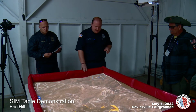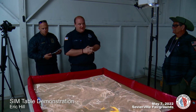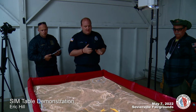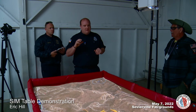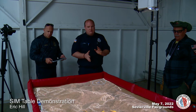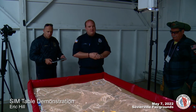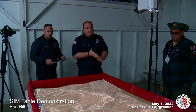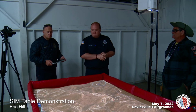The downside to this table is my max wind speed is 66 miles an hour. The wind speeds were higher on the initial day. That's why this table wasn't deployed at that time. But anytime we have wind speeds under 66 miles an hour, this table, we should be able to predict fairly accurately what's going to happen in these areas. Is it of any help whatsoever if the wind is higher than that? I mean, can you get any idea?